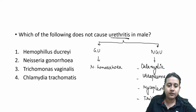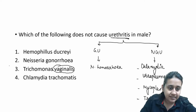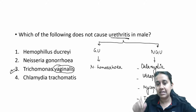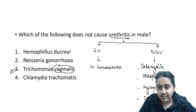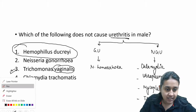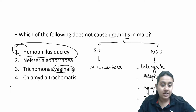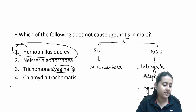Now I am sure that a lot of you got confused because of this vaginalis term. Please remember, trichomonas causes vaginal infection in females. But in males, it is not causing vaginitis, but it can cause urethritis. So which does not cause urethritis in male? The answer is option number 1. Trichomonas vaginalis is a very popularly known cause for non-gonococcal urethritis. But Haemophilus ducreyi is the cause for genital ulcer, not urethritis.